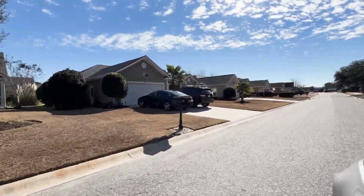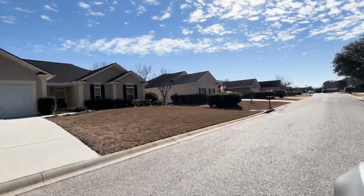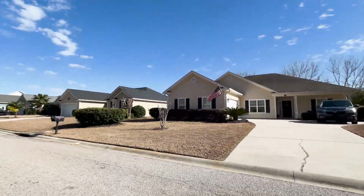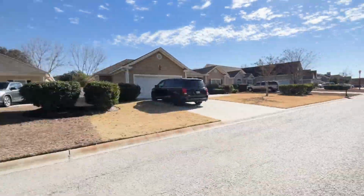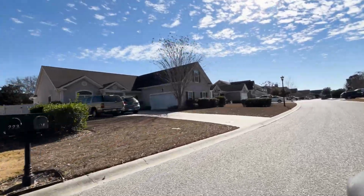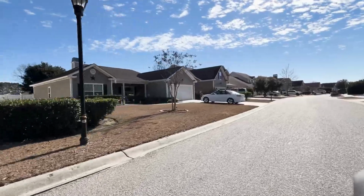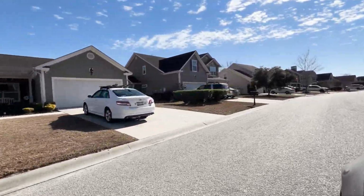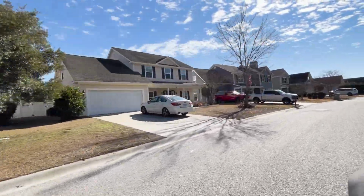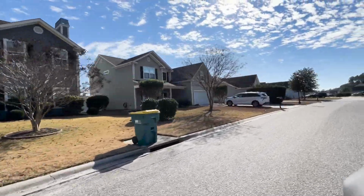Not all the garages are on the front. Some of them you will see these side entry garages, like this one right here has a side entry garage, and this one right here has a side entry garage. So I just think that adds to a little bit of the variety so that every home doesn't look quite so cookie cutter. And I just think that this neighborhood has quite a bit of bang for the buck.